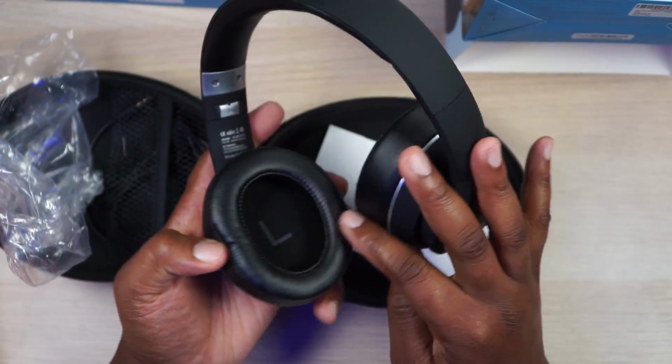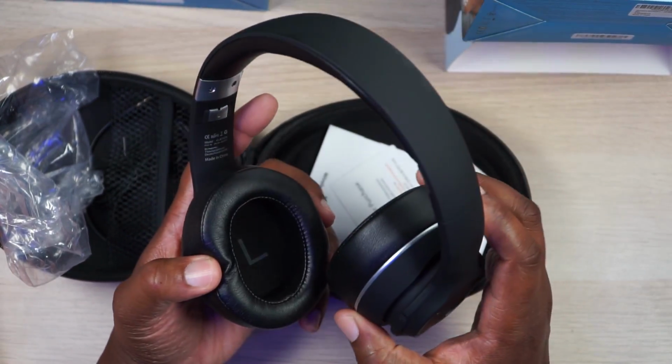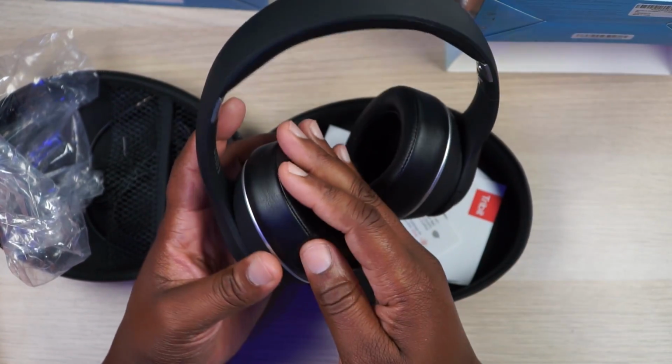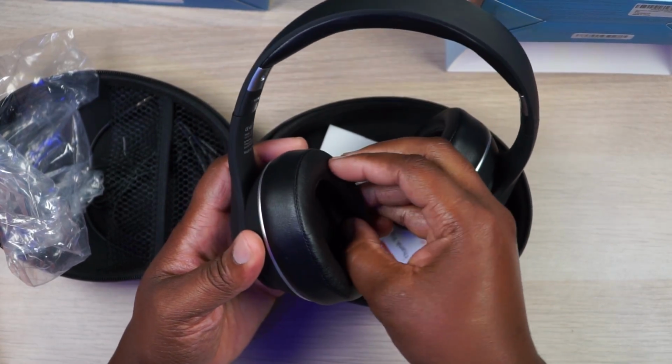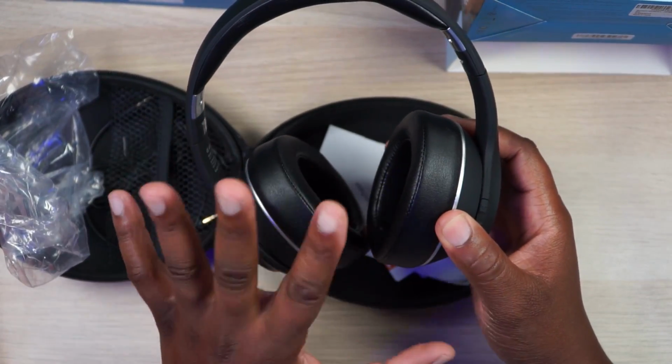So if you got floppy ears, they can swim in there a little bit. Now, if you're going to work out in these, you might get some heat going on in your ears and stuff like that. But I like that it's a solid vinyl right here. You just wipe your sweat off, and they do resist sweat very, very well.